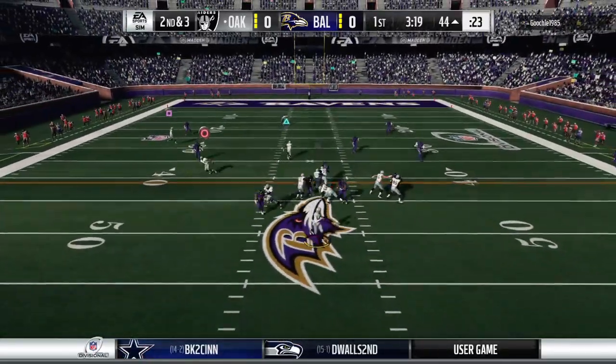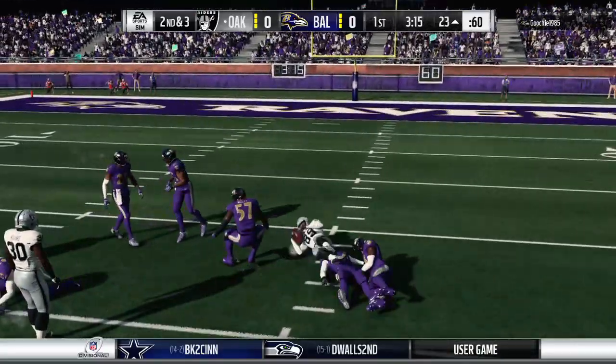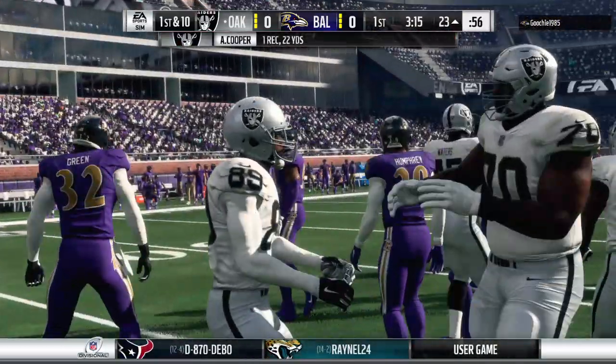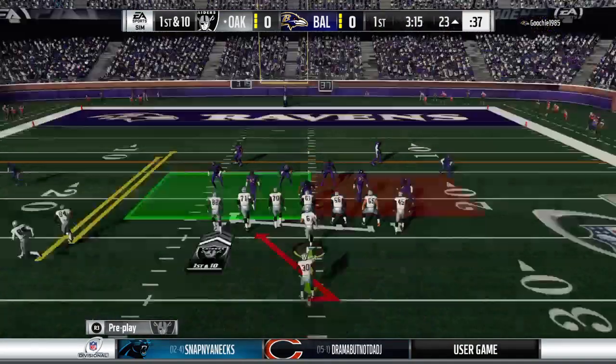Play action. Now it's Carr. Wide open, Amari Cooper. And he goes down, but not before getting this inside the 25. Now it looks like we've got a Raider here, slow to get up. Well, he gets attended to. We'll step aside.